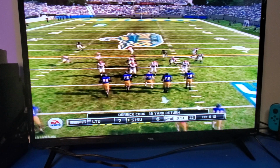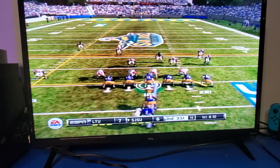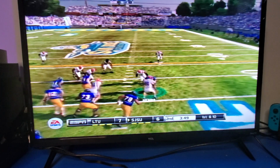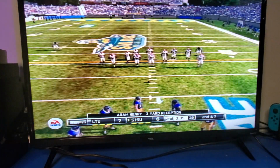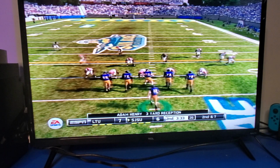They moved the ball extremely well on their last possession on their way to the end zone. It was a really nice drive, too, Brad. The quarterback got into a nice rhythm, did a good job of picking apart the defense. Henry gets him about 3 yards with a completion.